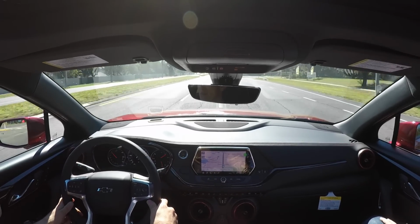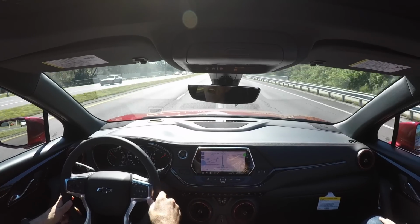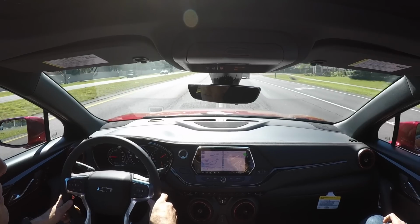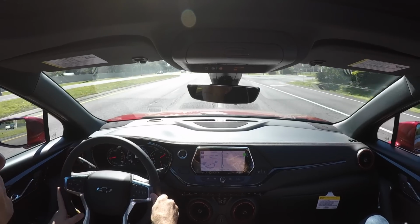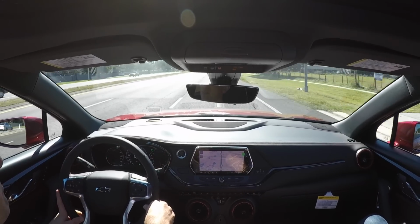3.6, 305 horsepower. You can tow up to 4,500 pounds if you're curious with the Chevy Blazer. But we're getting ready to head back to Moss Family Chevrolet, so we're gonna wrap this up and we'll see you in a split second.